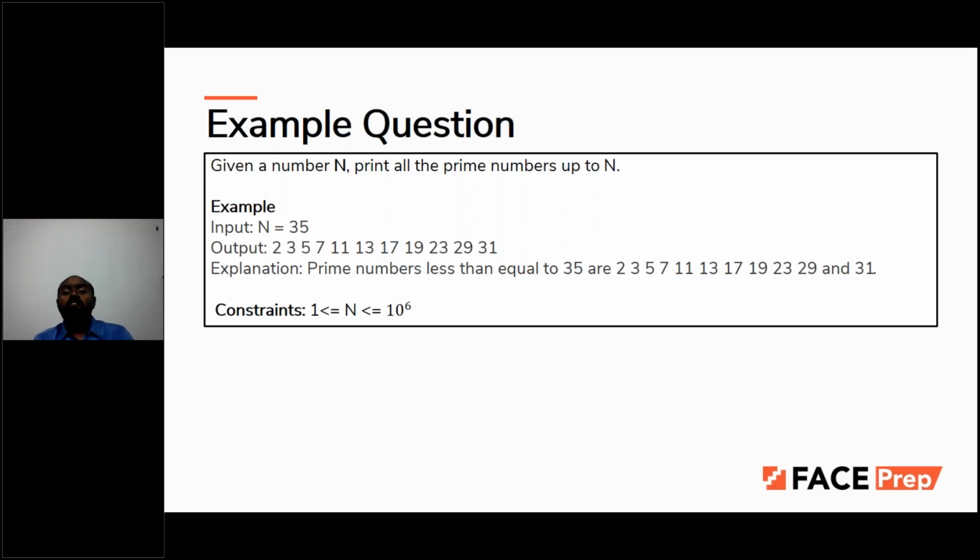Let's understand what a prime number is. I call a number a prime number if it does not have any factors other than 1 and itself. So how do you check it? For example, if I have to check whether 37 is a prime number or not, from 2 up to 37, I will check whether that number is divisible or not.